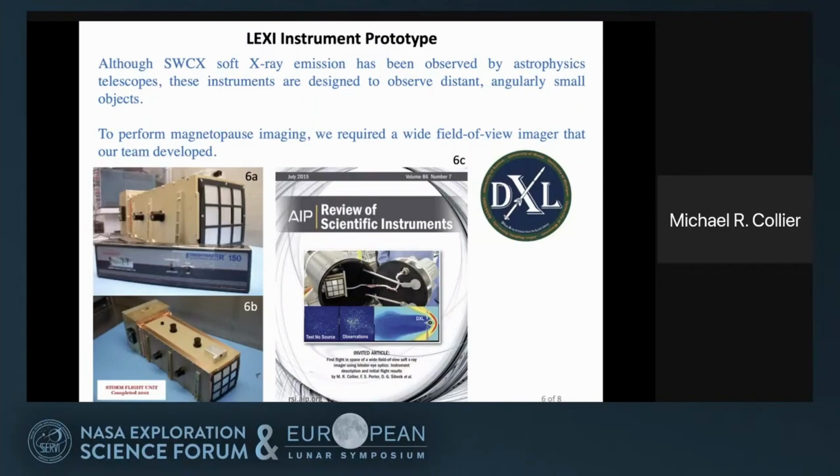And we flew it as a piggyback on the Diffuse X-ray emission from the Local Galaxy, or DXL, sounding rocket, led by Massimiliano Galeazzi at the University of Florida. The purpose of the DXL mission was to observe solar wind charge exchange from another source, the interstellar helium focusing cone.